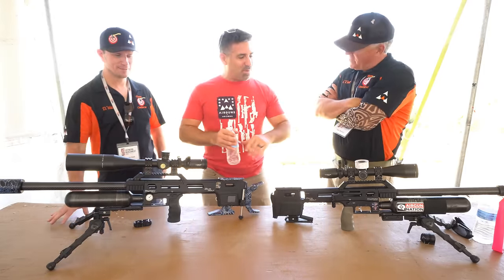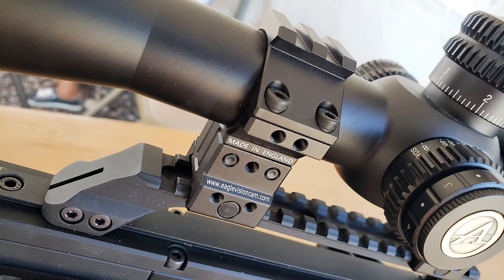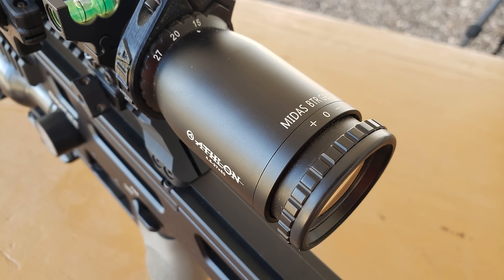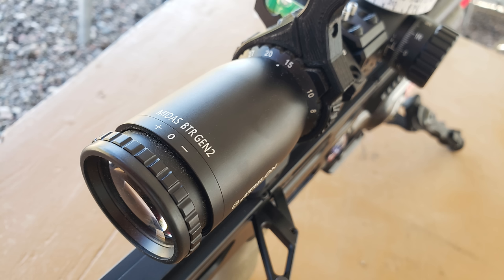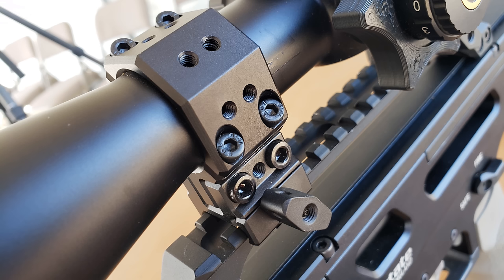All right, let's wrap it up with your scopes. I see they're both Athlon. What's that all about? Well, I like the Athlon. I like the whole line. This is a Midas BTR, an SFP version of the Midas TAC. I like it just because they're really not that expensive. I think this one's somewhere around $475, $500. 4.5 to 27. Great reticle, really clear glass.